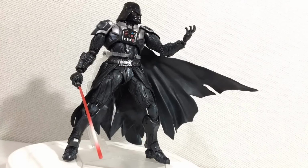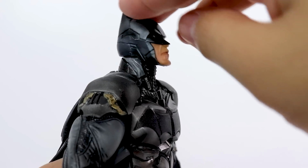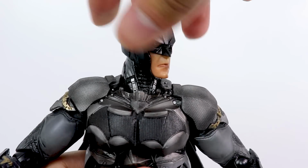If you really wanted to see how the PlayArts Kai stand works, go watch my Darth Vader review. Who needs a goddamn stand? I could pose this guy however I want and he'll still stand up. Just watch. Ball joint at the head and the base of the neck allows him to look up really far and down that far. You could get some pivot and some rotation.